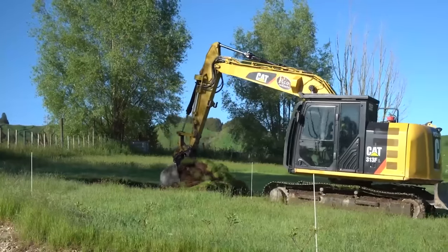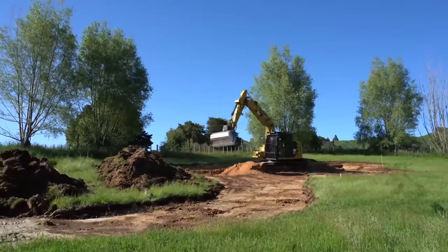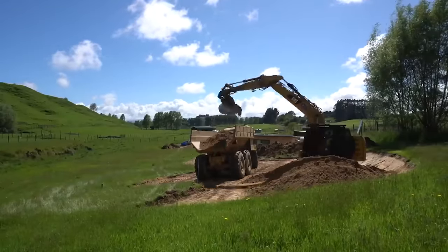Our next stage was to flatten the house site and extend the driveway. This was actually the third time the earthworks movers had come to our land, and that cost us about $700. And then we could get the Geotech report done.